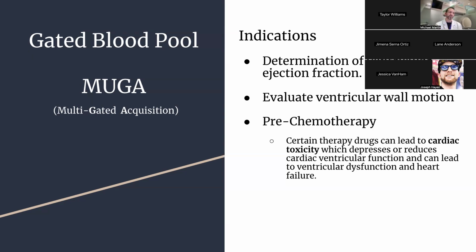Typically, before they do chemotherapy, they'll have you come and do a MUGA scan. We'll check what their ejection fraction, or the squeezing of their heart, is like. What's the function? How well is it doing? Oftentimes you'll see those patients come back as they go through their chemotherapy. It's almost like staging like you would do in PET, but we're not staging the cancer, we're staging the function of the heart and watching to see how those chemotherapy drugs are affecting it and if we're getting any of that cardiac toxicity. So those are the general reasons you'll see this.